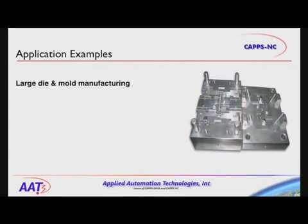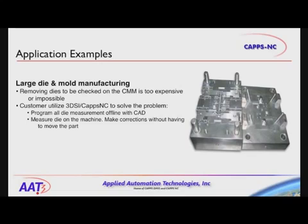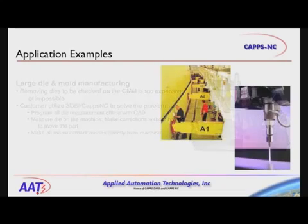One example of an application using CAPPS NC is large mold and die manufacturers. Moving large molds and dies to be checked by a CMM takes hours, and setting these parts up to make corrections is also extremely time-consuming. Getting a blend after resetup is nearly impossible. Completing measurements on the CNC cut several hours of most of these processes.